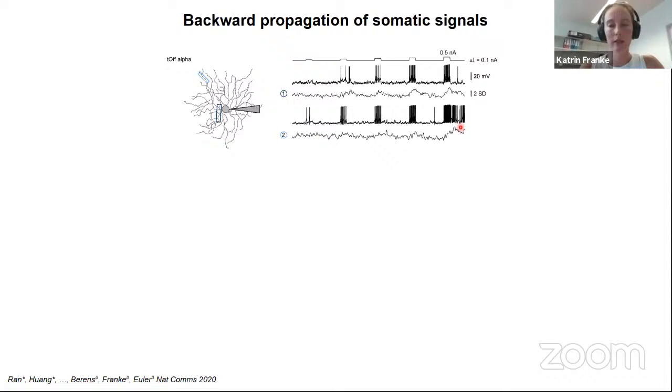And for this transient OFF alpha cell, we found that the somatic spikes evoke very small dendritic calcium signals, especially for dendrites that are further away from the soma.